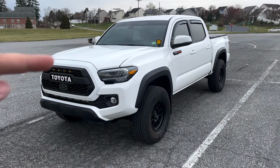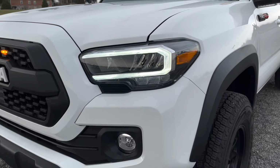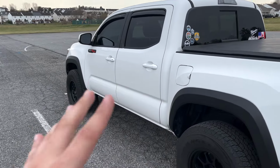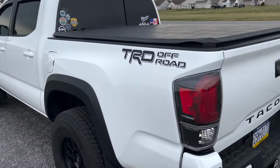Now, from the factory, you can get LED headlights and LED fog lights, which I have. That grille is optional, that's a TRD grille. I do have the double cab, which gives you the bigger rear door instead of the access cab. And I've also changed this, some people have asked me about that. And I also have some different tail lights.